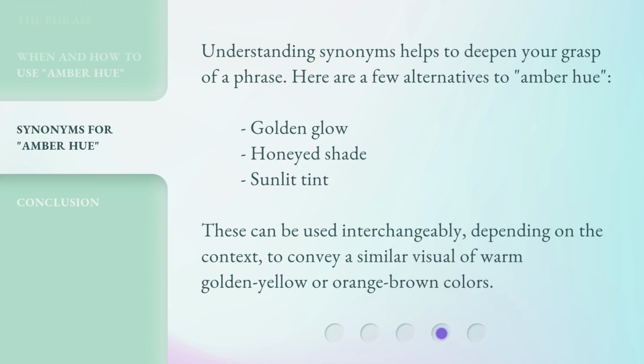Understanding synonyms helps to deepen your grasp of a phrase. Here are a few alternatives to amber hue: golden glow, honeyed shade, sunlit tint. These can be used interchangeably, depending on the context, to convey a similar visual of warm golden yellow or orange-brown colors.